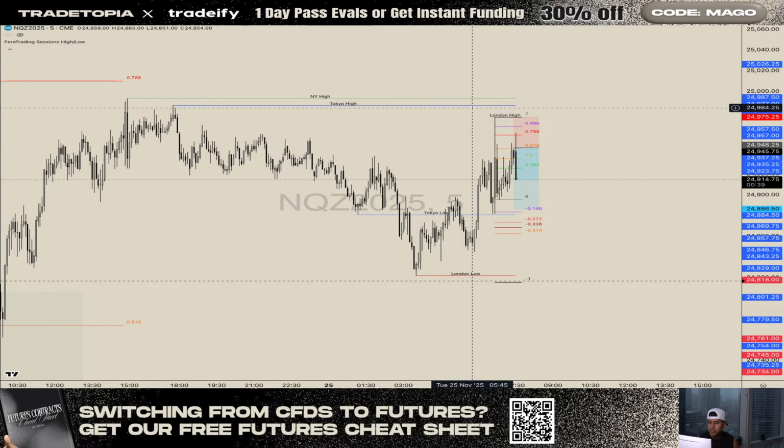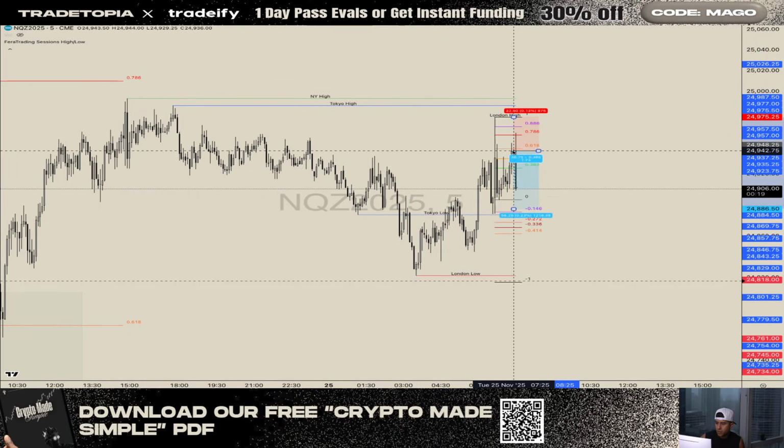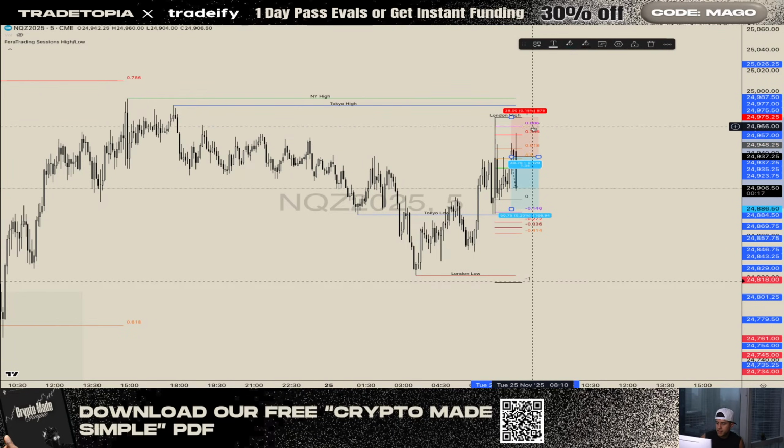All right. When looking at this idea, what didn't you guys like about the sell? Or was there not enough time to get in there? I'm in, but less R. Okay, cool. Yeah, I think I got in over here. I got a way lower entry. Definitely not as nice.